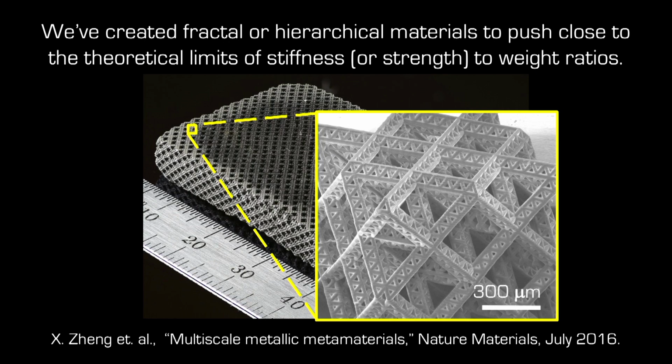This actually gives you even better properties than we had before. We start to approach the theoretical maximum in strength and stiffness for a given weight. In fact, it even starts to exhibit extremely unique properties like ductility. You could actually stretch this a little bit before it breaks, which is very unique for a metal of this nature. And it all comes from the concepts of design, architecture, and is enabled by the 3D printing processes.